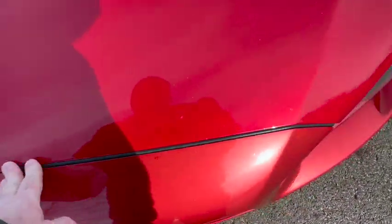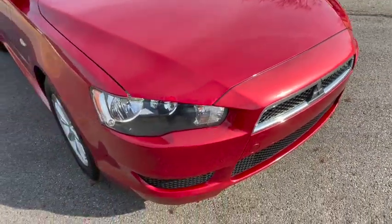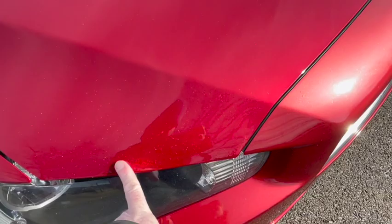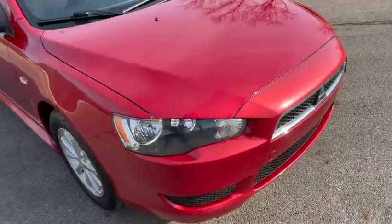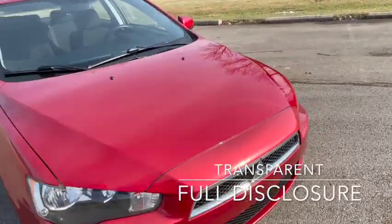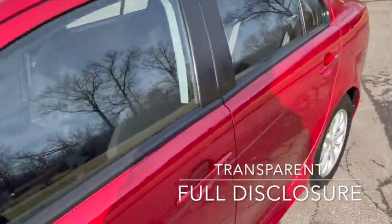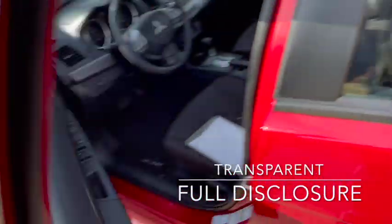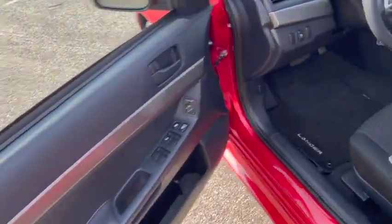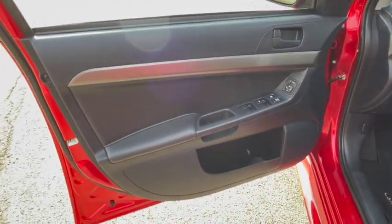Just fantastic. I forgot to point out the thing about the hood when I was first going around it, because as you see, when you're coming around, you don't even really notice this. It's so minor, but I want to make sure I show and tell everything, because that's how I do things, very transparently, so you know exactly what the car is and anything that it isn't, because after all, it is still a used car. But let's take a look now at everything inside.